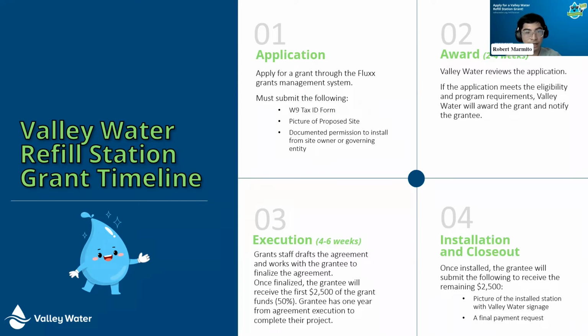which then brings it on to the execution stage. This stage does take about a couple months, and this is where grant staff drafts the agreement and works with the grantee to finalize the agreement. Once finalized, the grantee will receive the first $2,500 of the grant funds, and from the date of execution, they have 1 year to complete the project. The agreement execution date is the date that Valley Water has signed the agreement, and that is the date that we go by.